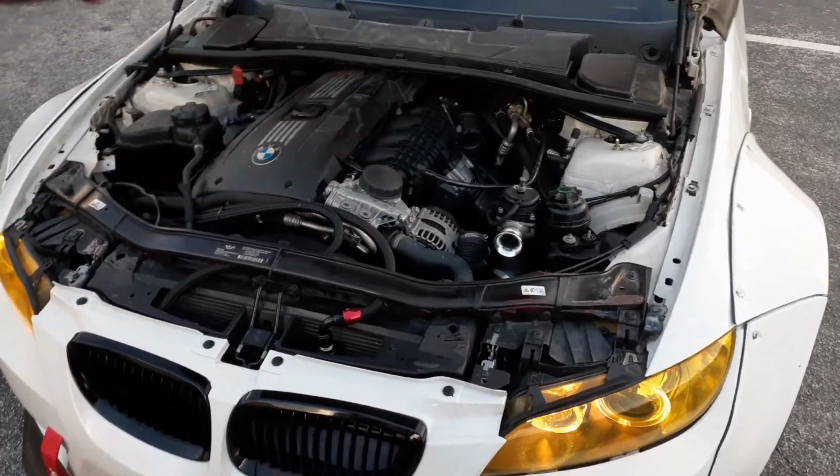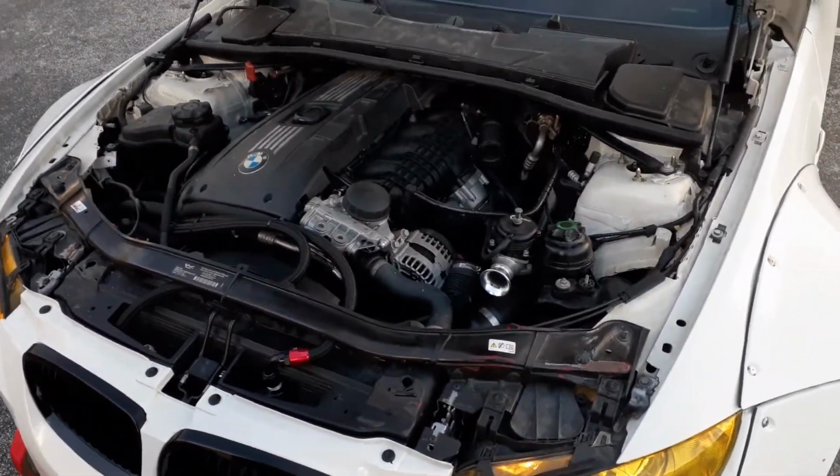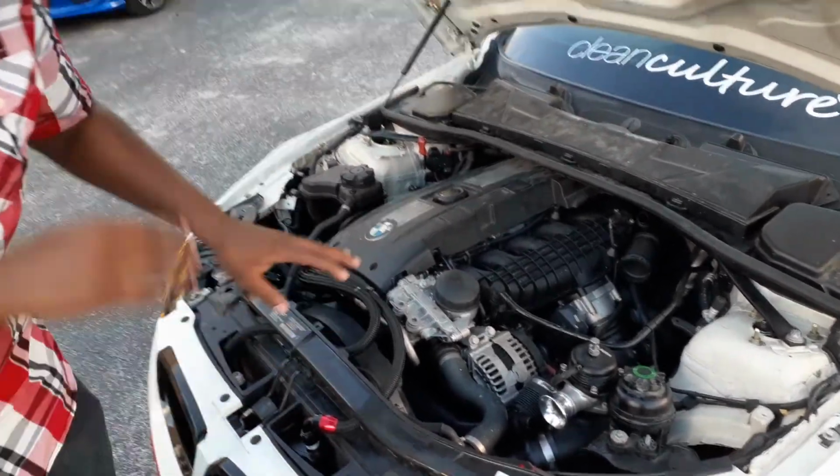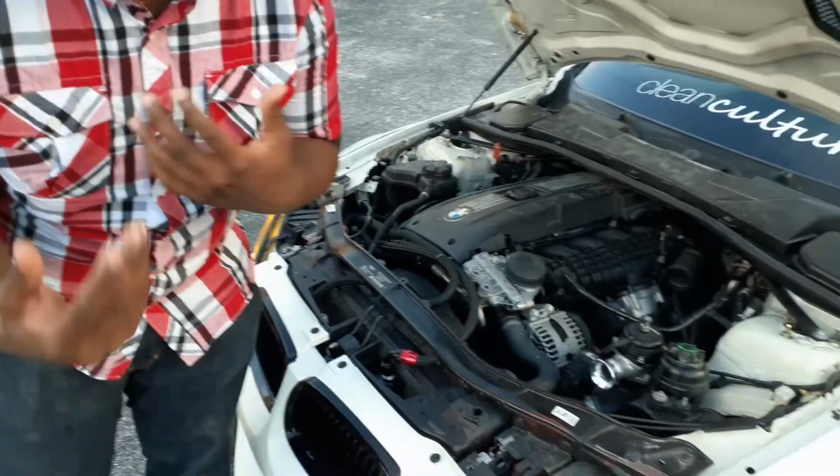Engine, again, the inline 6-cylinder, full bolt-ons to it, making around 450, 470 horsepower. It's just an overall amazing looking car. And we're about to see how it sounds, how it drives. And last thing, the interior.